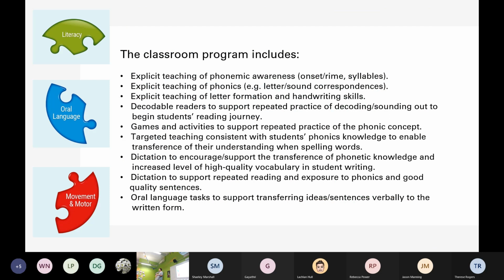So the classroom program, now it's all new for our teachers as well, and because we just purchased the whole program, there's lots of books involved and lots of teacher resources. So we're not putting a lot of pressure on them to get it all happening and incorporated all at once. They're working through it themselves as well and working through it with the students. We've had a few meetings with the teachers just to talk about what's happening in their room, sharing what they're doing, where they're at with it as well.